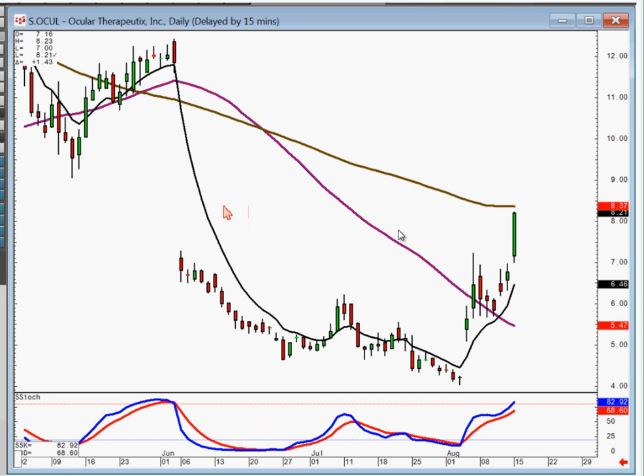We did Ocular, stay long. Let's see, did we recommend that one today or was that on Friday? No, we recommended that one today on the positive open because that would have been a J-hook pattern with the next prospect of going to the 200. So now we have to watch to see what it does once it gets to the 200.